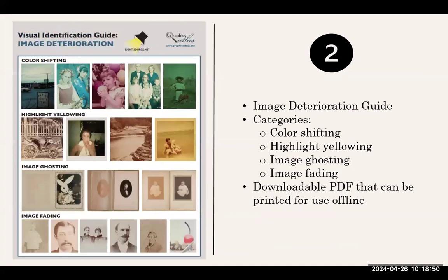The next one we have is the image deterioration guide. The categories are color shifting. Especially the center photo in color shifting, I've seen that a lot with some of the photos from my childhood, that the colors are starting to shift. We do get image yellowing, and that's definitely some of the photos, especially the one on the right in the highlight yellowing. I've definitely seen that with some of my grandparents' photos. There's image ghosting, which definitely can occur with older photos. And then image fading is definitely one that you see in a lot of different photographic processes.